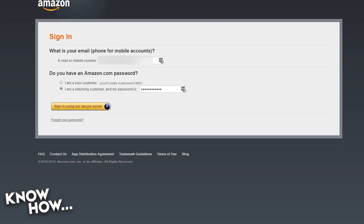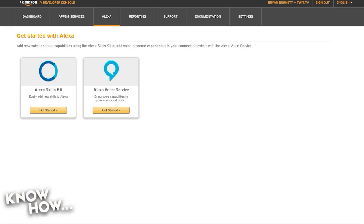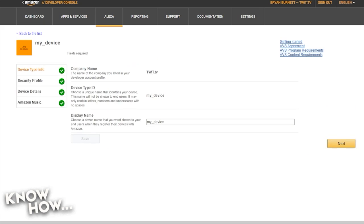First things first, download the Raspbian Jessie OS and get that loaded onto the SD card, and then you're going to need to sign up for an Amazon developer account. It's free, and once you've done that, you'll navigate to the Alexa tab and then the Alexa Voice Services. Next, you'd want to register product type, and then device, but considering I've already gone through this, doing this project, I'll just walk you through the device I've already made.